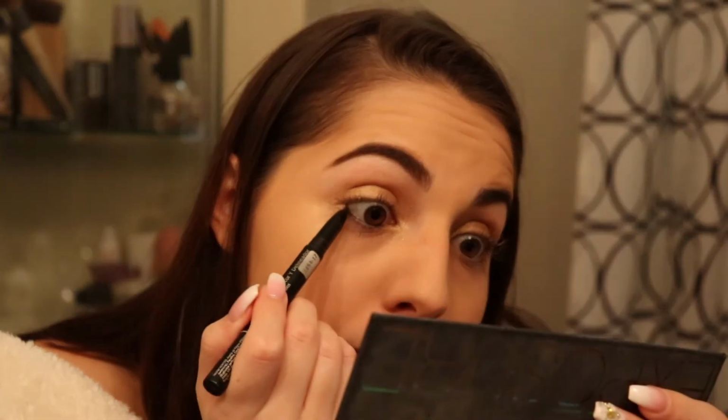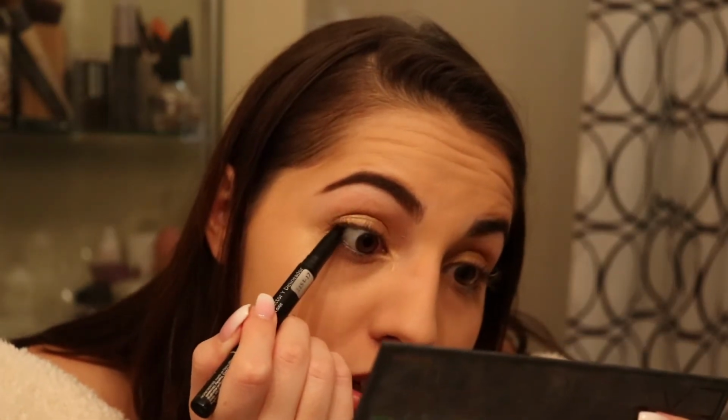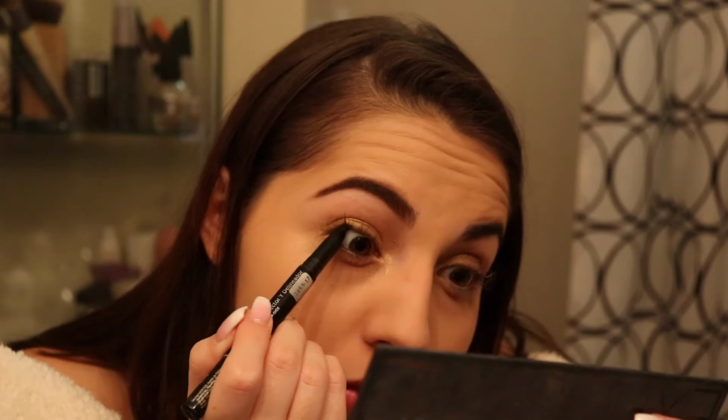Oh, and the worst, I actually used to tightline. I forgot about this. Oh my goodness. 911. Oh my goodness. If that wasn't enough, I would go in with a black eyeshadow because I watched in a video that it keeps your eyeliner on, because I would have problems during the day where it would just be off and sometimes it would be down here. So let's go in with a black eyeshadow.